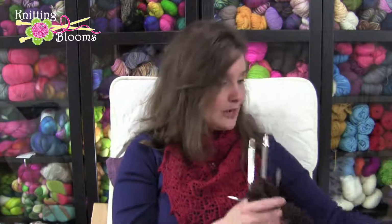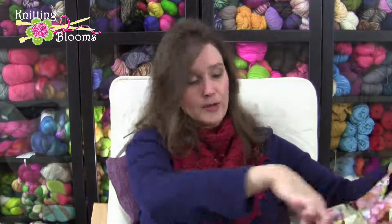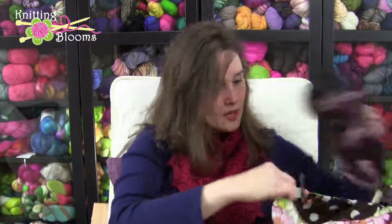And then I have 1 pair for Steve. So the next pair that I make will be for Steve, so we can have a couple pairs for backup. So I'm considering that a finished object, even though technically it's not finished yet, but it's got maybe 45 minutes worth of work that needs to be done before it's finished. So hang tight while I run up and get the other projects that I forgot.